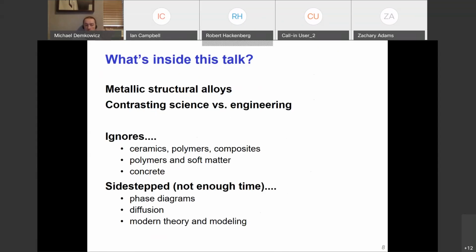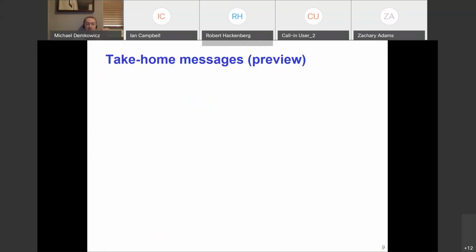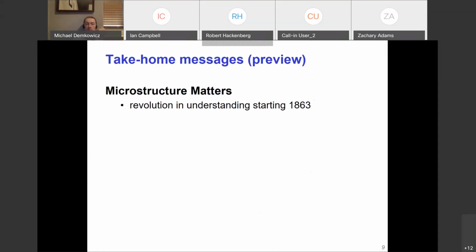And as much as it breaks my heart, I'm not going to talk a whole lot about phase diagrams, diffusion, which are really important to the story. So as a preview of my take-home messages, the first is that microstructure matters, and we've only learned about this in the last 150 years or so, starting in 1863, and it was a very herky-jerky motion towards understanding.